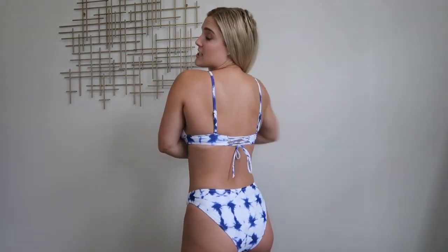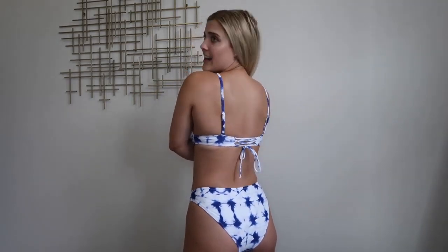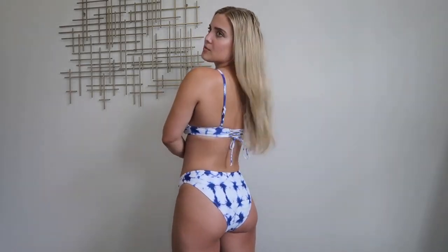This suit is so flattering. It really holds you in. I feel like it has a super nice lift. I adore this suit. It's adjustable in the back, so you can see that I can adjust it to make it tighter here. It has this really cute crisscrossing pattern, and I just feel like overall it's a really flattering suit. These bottoms are full coverage as well. I would say in terms of bottoms, they're not my favorite. They definitely fit well, and I'd say better than the other two bottoms I tried on.